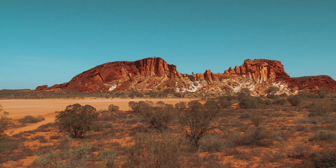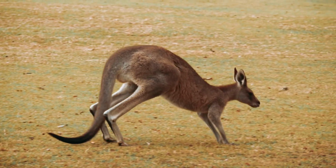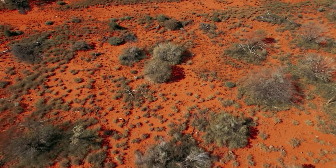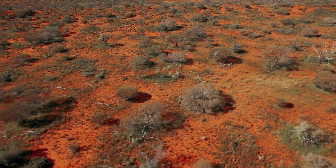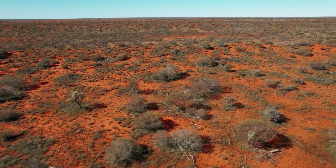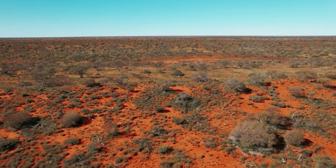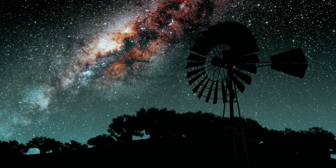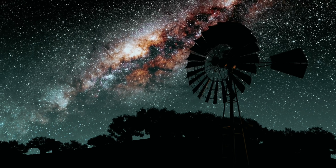The individual clasts embedded within this conglomerate range in size from small pebbles measuring just a few millimeters across to boulders more than 30 centimeters in diameter, indicating deposition in a high-energy environment such as an ancient river delta. The spaces between these dome formations create sheltered valleys where water can occasionally collect, supporting pockets of vegetation that differ markedly from the surrounding arid landscape.